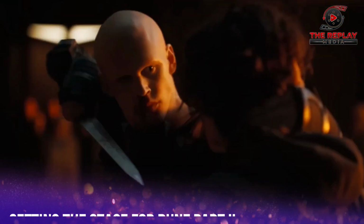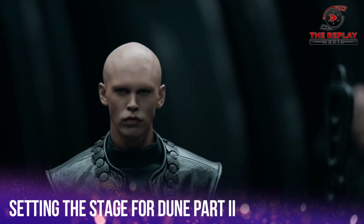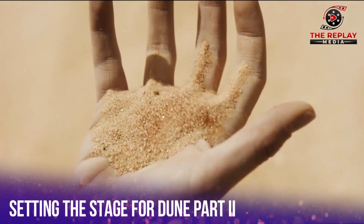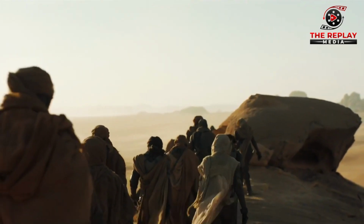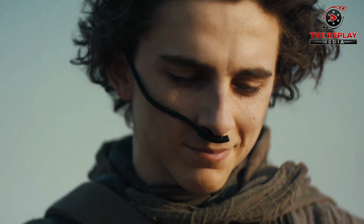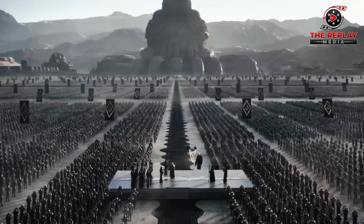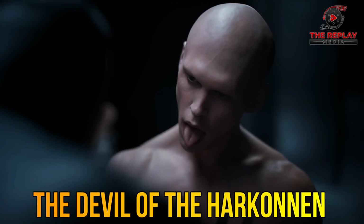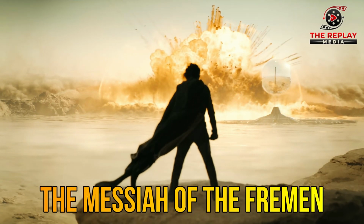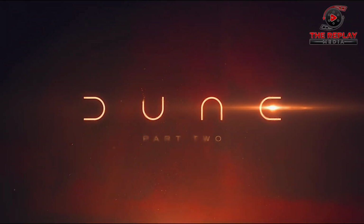Also, Feyd-Rautha's brutality goes beyond his nature. He was chosen as the successor to extract spice, Arrakis' most valuable resource, so he has to prove he can deal with the threat of the Fremen, who have Paul Atreides in their ranks. In its own way, the introduction of the villain works to set up the battle between hero and villain. The devil of the Harkonnen versus the Messiah of the Fremen. Who will win? You must see Dune Part II.